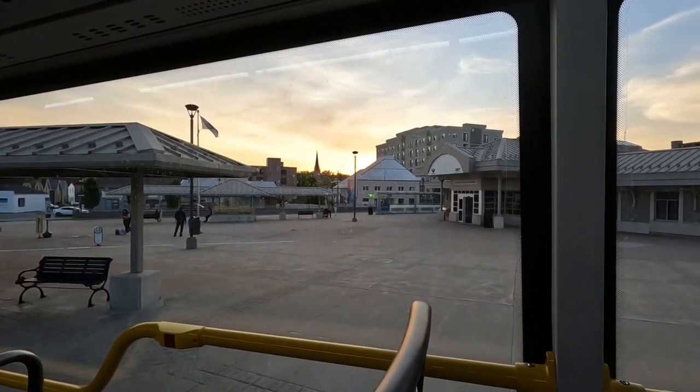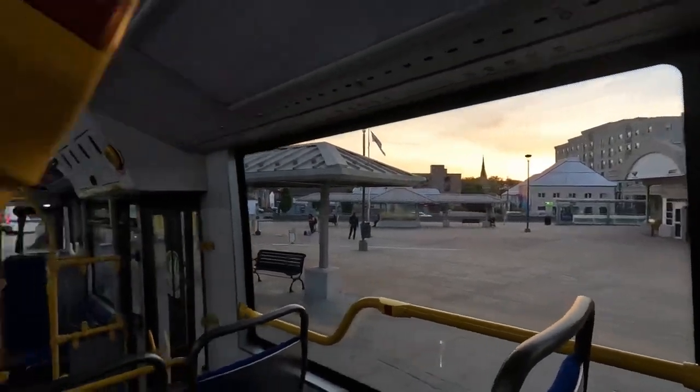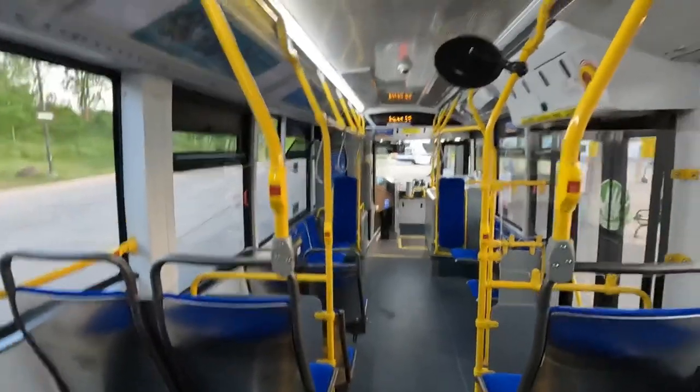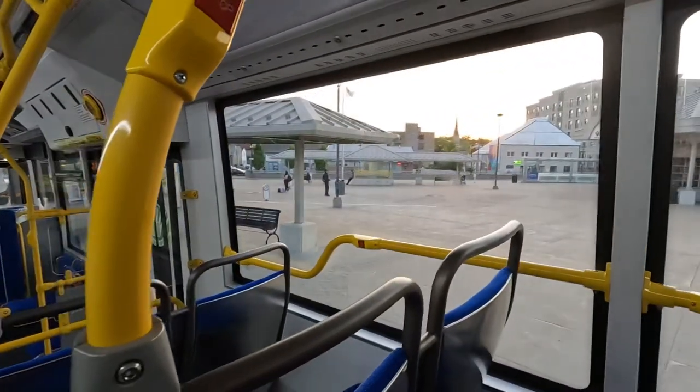Everything is good, though. Look at that nice sunset back there, guys. I think this is going to be a fun little bus ride. I've never been on a Vicinity in the dark, though, so, fun experience.